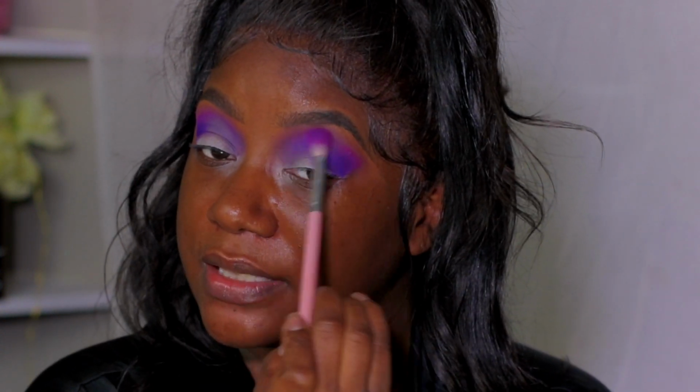Can we just really get into the transition of this right now? The transition of that is fucking crazy. Y'all know how I be feeling about my purples and my blues, and this is amazing. Like, Julius, I knew that you was on point with your pigments, but girl, this is the shit, okay? This is top tier. This is top notch, honey.